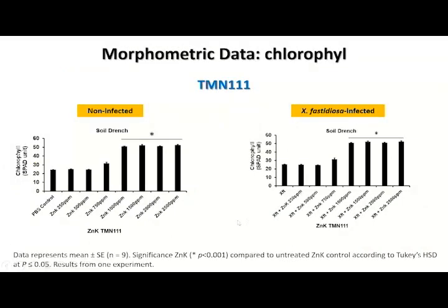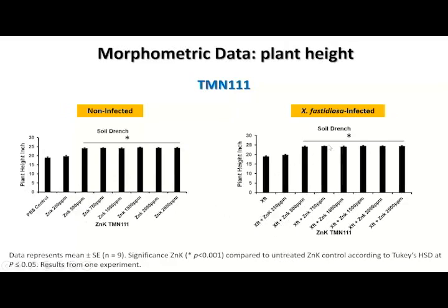Interestingly, Deepak noticed that when he was using even the other formulation, the TM110, the plants would look greener and better than the untreated ones, because with this you're giving a nutrient, zinc, to the plant, and also the other components in the formulation have a nutritional factor as well. So he quantified chlorophyll, and these are non-infected plants, and these are infected plants. These are again the controls on the left, and then the higher concentrations of the zincicide applied, and you see that higher concentrations give higher measurements of chlorophyll. As well, the plants were taller when you add more zincicide. So there also seems to be an effect of making the plants grow better with this nano formulation.